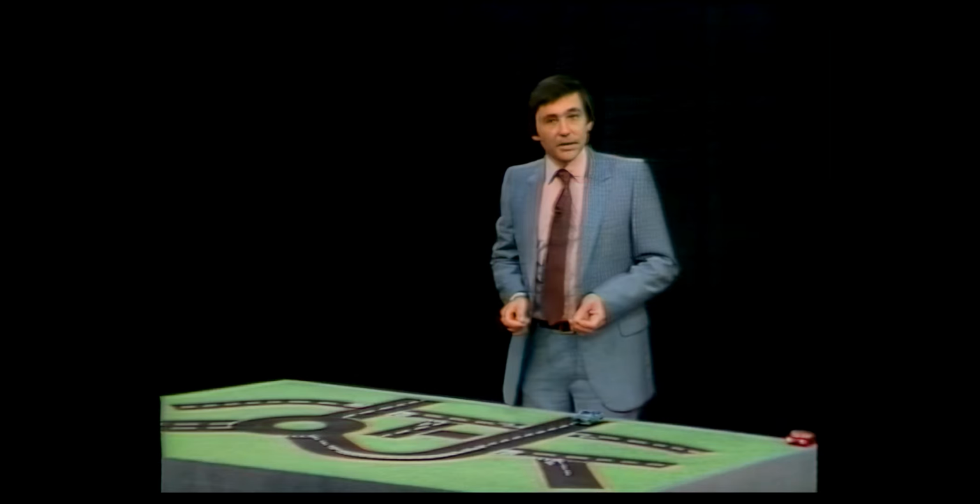This system of vehicle control is a system or a drill, each feature of which must be considered in sequence by a driver on his approach to any hazard. So first of all, what is a hazard? Well, it's anything containing an element of actual or potential danger.